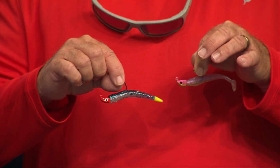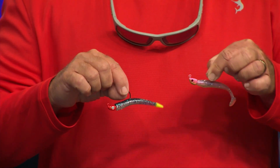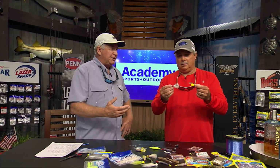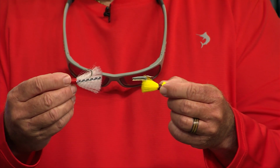Yeah, I haven't got to use it for that yet. But I love the tips on the tails. Yeah, the little bouncing thing, bouncing down the bottom. They're going to want to eat that. Any of these bucktail jigs, I like to use either that or a pompano jig. The last big flounder I caught was on a tiny pompano jig with a piece of fish bites on it.